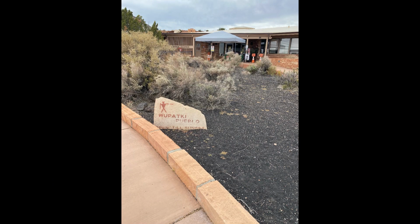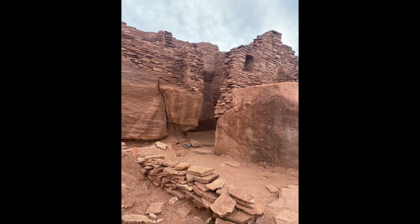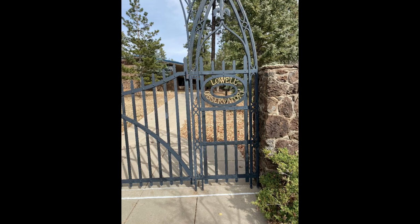We stopped at the Wupatki National Monument, situated between the Painted Desert and the Arizona High Desert area. We paused for just a minute to sing happy birthday to our granddaughter. Leah. Happy birthday to you. It's believed that these ruins are about 900 years old, and they contain over 100 rooms.